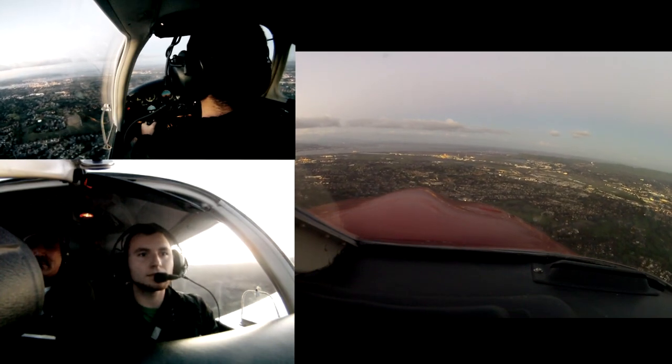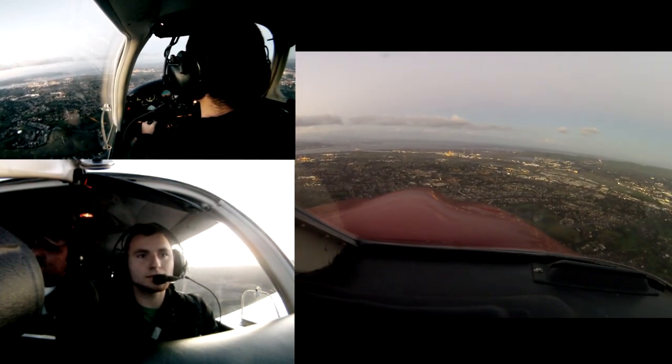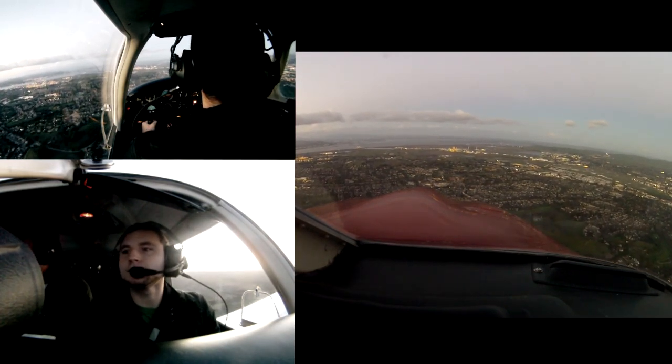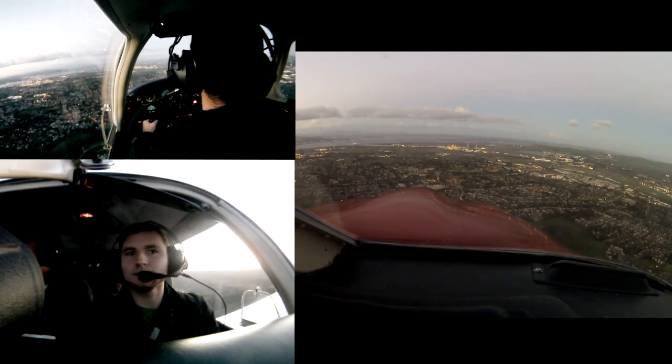Pipeline 07, cross runway 19 left and right, taxiway Bravo. Cross 19 left, 19 right. See the airplane lifted? I do see it. Cherokee 09 X-ray, runway 19 right, clear to land. 19 right, cleared to land, 09 X-ray.